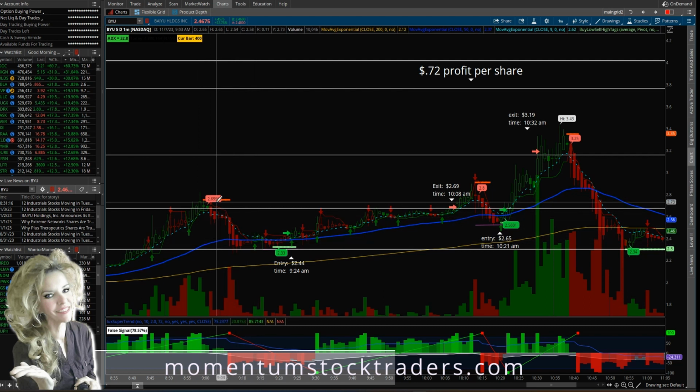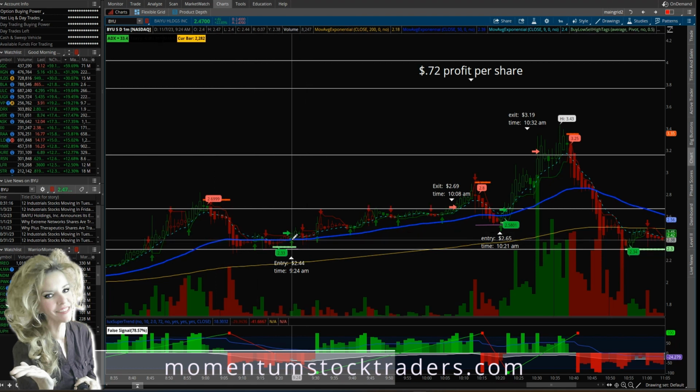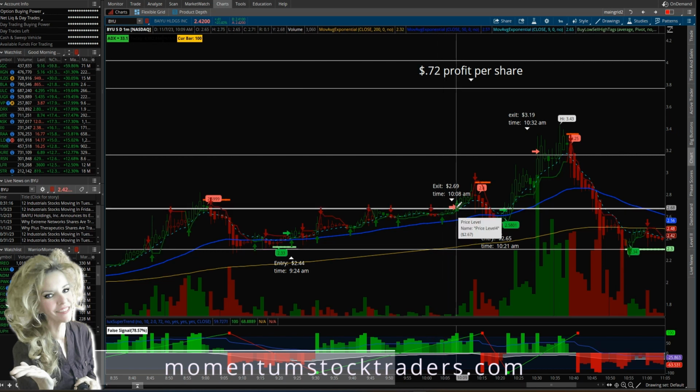So here we were waiting for it to pull back to support, and I did get in here on this candle. I had a green candle, but I didn't have a green bar here, but it was above support, right? This solid blue line. So I felt pretty good on that, and I knew it was just going to be a little scalp to this line where it had previously already hit. So entry at $2.44, knowing that it's just a little scalp, because I try to take three trades per day. So this was my second trade for the day, and I was going to get out at $2.65. That one worked out just great. Got out at $2.69 at 10:08 this morning.